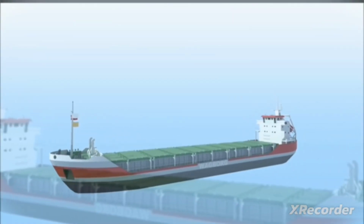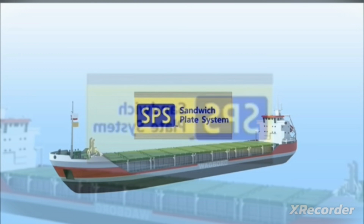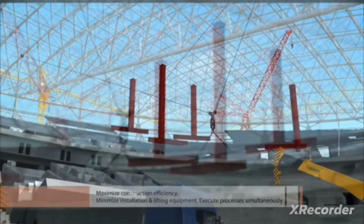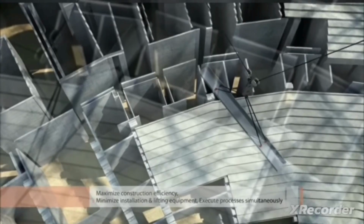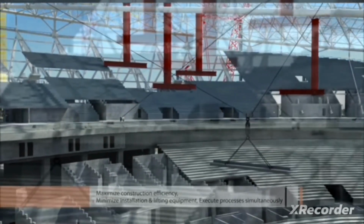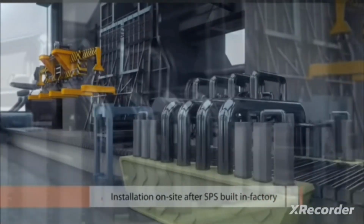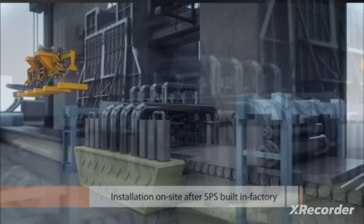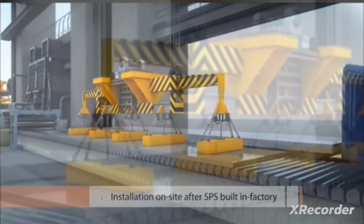SPS is a material used primarily on ships, and implementing it in a construction project was an innovation. The implementation of SPS dramatically increased the construction efficiency. Adopting the lightweight SPS minimized the use of lifting equipment during installation. Being able to use smaller equipment added greater flexibility in the order of the construction. The SPS makes it possible to assemble all the components in the factory, making it the ideal choice for adding greater precision to the construction and shortening the construction period.